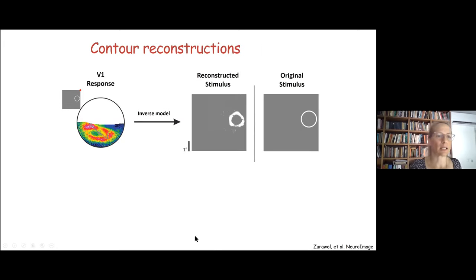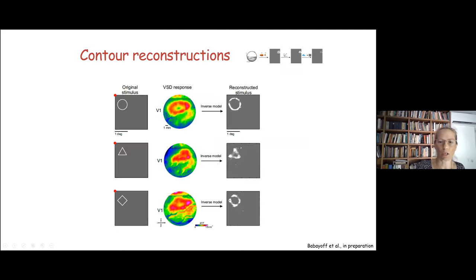Now we can take an example from one animal. This is the VSD response, which appears in V1. This is the reconstructed stimulus, and this is the original stimulus. You can see that there is a high correlation between the reconstructed stimulus and the original stimulus. We then also looked at more foveal locations.